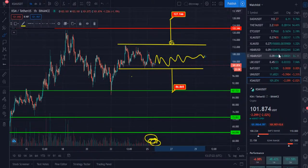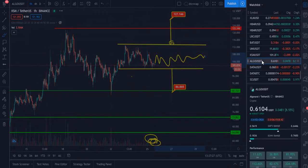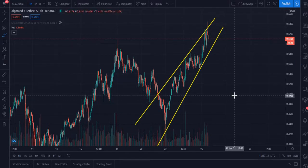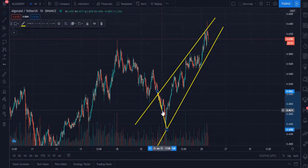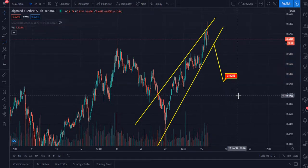Let me please show you my next chart, which is Algo, Algorand. Here you can see, friend, Algorand is in this rising wedge. And if there is any breakout of this rising wedge, let me please calculate the target. If Algorand breaks this towards downside and closes a candle below the $0.59 level, and this happens with high volume, then definitely it is going to hit this level, which is at 0.52. Otherwise, we may see some sideways action, and here you can see.